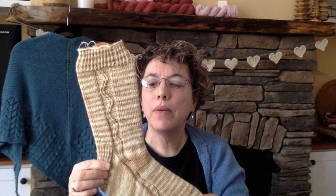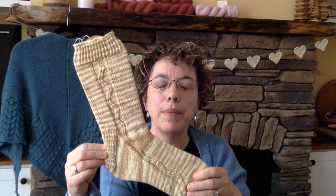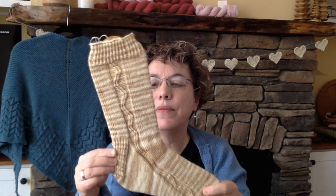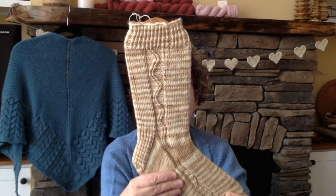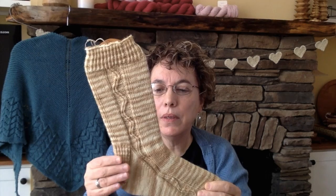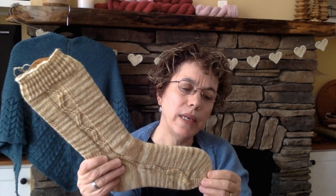So anyway, getting back to that, I had purchased this Cascade Heritage Paint in the, I don't know what the name of the colorway is, or even if there is one, but I didn't know that it would pool in this way that looks somewhat like self-striping. It's not really self-striping, but it has that effect, the way it pools and with the number of stitches that I happen to have on it. Again, this is a traditional top-down slip stitch heel, gusset, and I did a wedge toe on this.